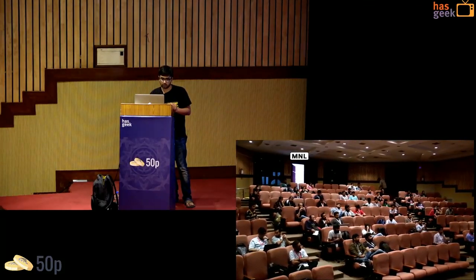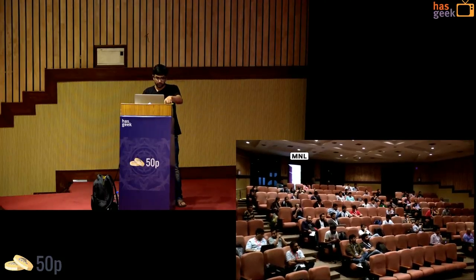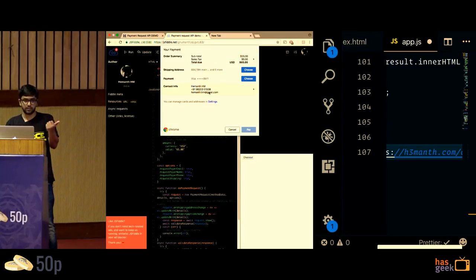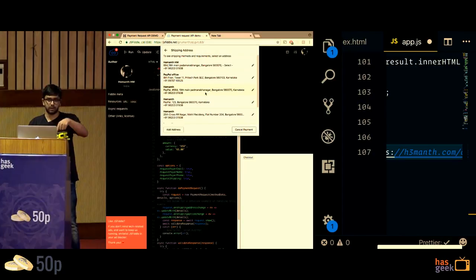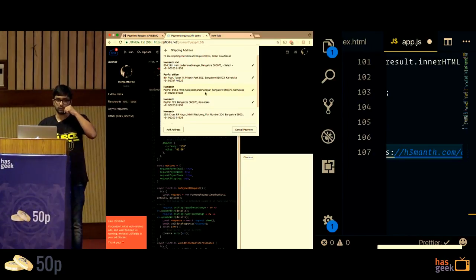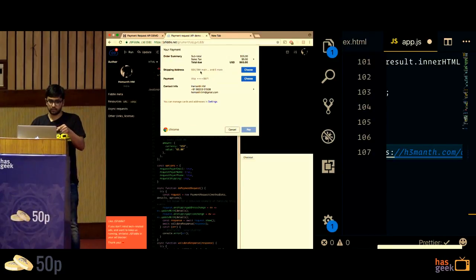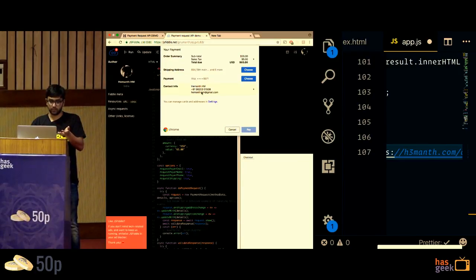I've created one more fiddle where, if you want, you can go and play around in this fiddle and try to add different options and see how it behaves. In this case, compared to the previous one, it is a bit more verbose, where you can choose the shipping address. These are all the shipping addresses that are saved in my Google Chrome browser, right? So these are all the shipping addresses, and I can also choose my payment mode. I can add a card, the same process repeats. And then I have my contact information here.